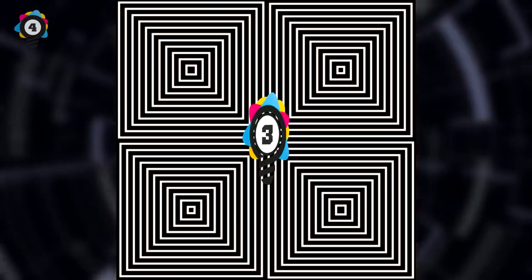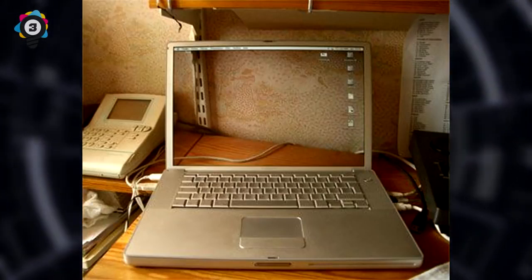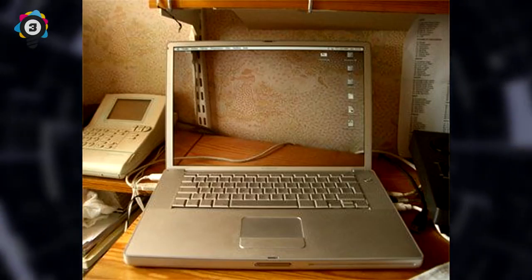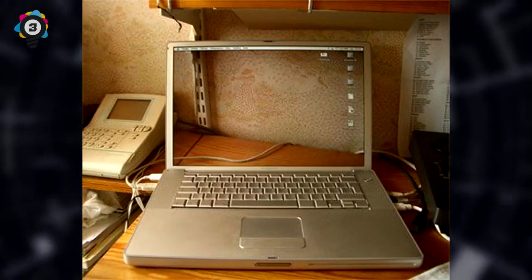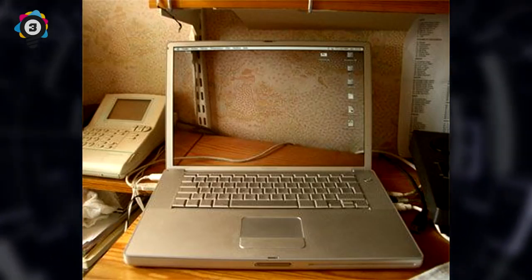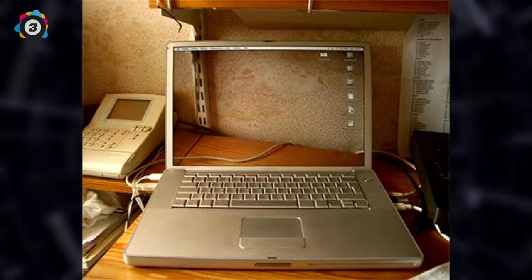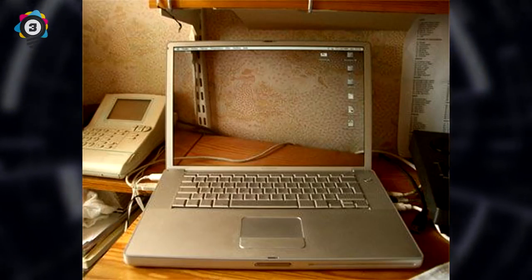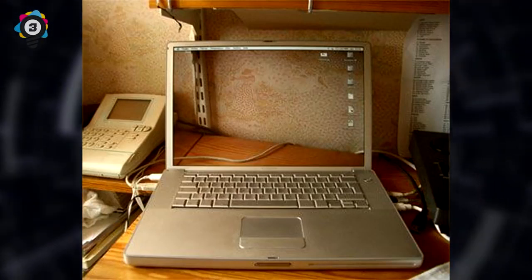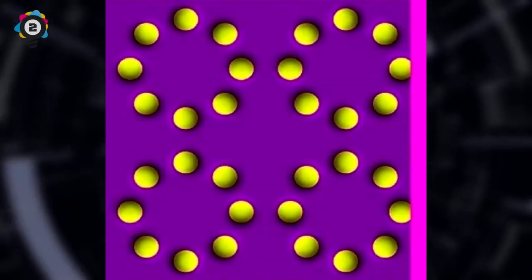3. Okay, definitely not an impressive illusion, but definitely a humorous one that's sure to fool anyone who walks into your room. Could you imagine walking into, say, your brother's room and seeing that they don't have a screen on their laptop? It would definitely throw you off guard. Needless to say, despite it not being the most visually impressive illusion, it is definitely one of the more creative ones. You've just got to love how the desktop wallpaper is in line with all the wires behind the computer. Brilliant!